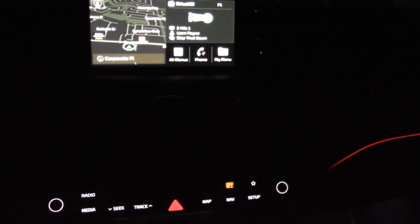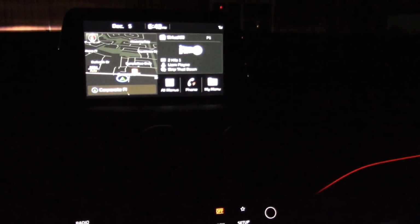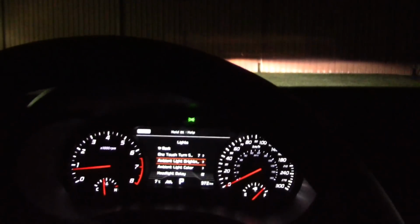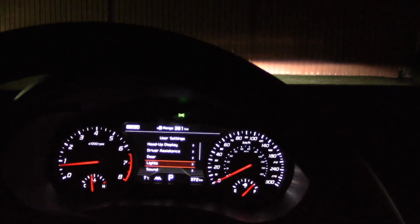Again, it looks very white in the video. It's not coming across as good as it can. So we're going to bring it back to red because that's where the car was set at. And we will step outside in a second here. There's a number of things I want to show you that are cool outside. So we'll go back to my menu here. We'll get back to the main menu.